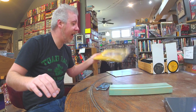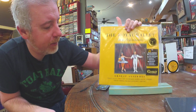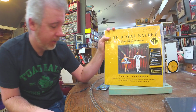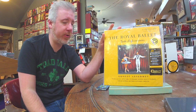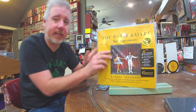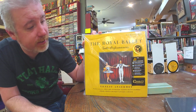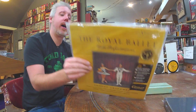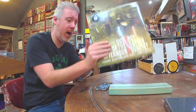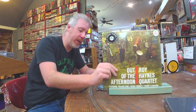All right, audiophiles, this is a classic. The Royal Ballet Gala Performance by Ernest Ansermet. Originals go for anywhere between $1,000 and $2,000. So if you want one, you're probably going to have to pick this one up. 76 bucks, 2 LP analog production, so you know it's going to sound good. I've got one. We'll see how long it lasts. Last album of the week. Roy Haynes, Out in the Afternoon, $26.